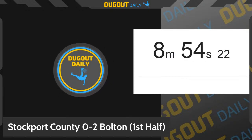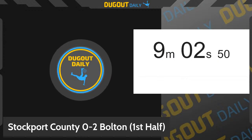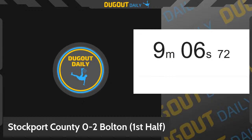Oh, they're in. Surely it's a good save. Sarcevic had the chance to get a goal against Bolton. He would have loved that. There's another chance. It's cleared. It's a corner. What a game we've had so far at Edgeley Park. It's Stockport 0, Bolton 2, but Stockport with a good chance there.